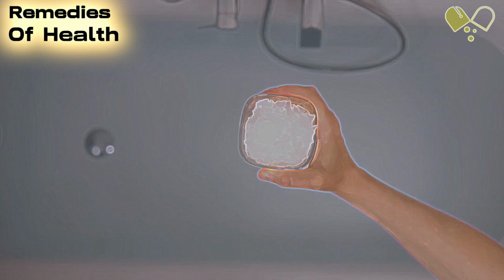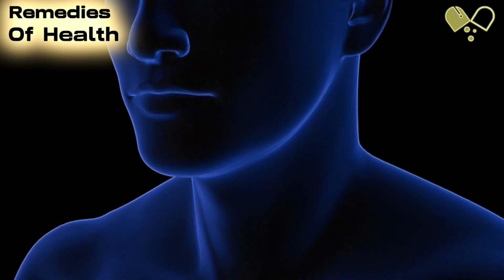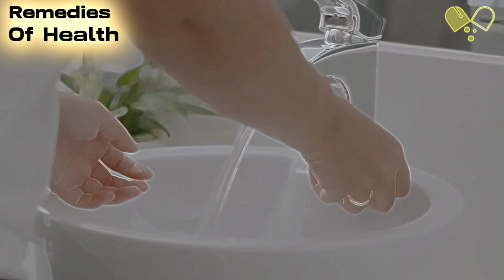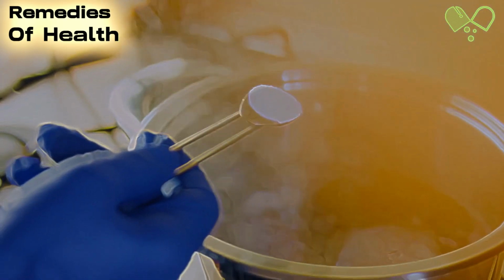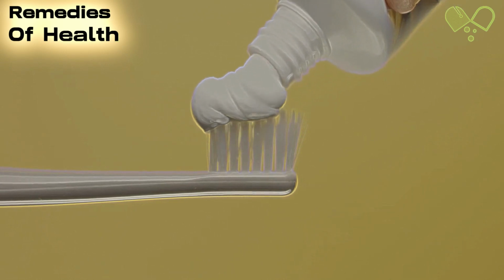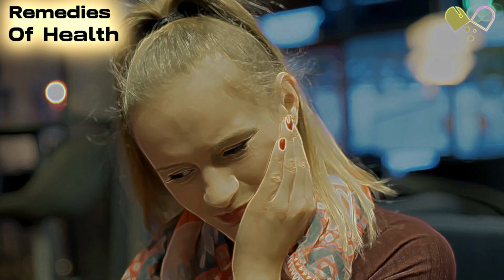Number 3. Magical saltwater rinse. Saltwater rinses are an age-old remedy for toothache, and they work wonders in reducing inflammation and killing bacteria. Dissolve half a teaspoon of salt in warm water, swish it around your mouth for 30 seconds, and spit it out. Repeat several times a day and watch how the pain diminishes gradually.